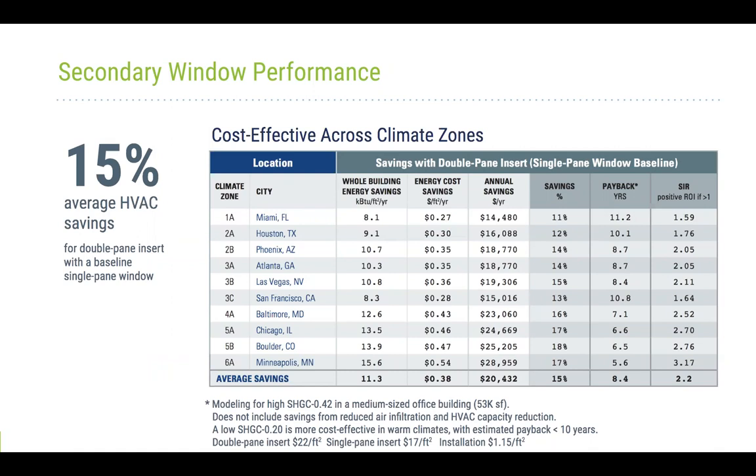We can see that this analysis is based on the first cost of the system, meaning like you're buying a new one and putting it in. It's not an incremental cost of anything, but the payback is still very favorable. Payback is under 10 years, and savings is approximately 15%. And this estimate does not even include any additional HVAC capacity reduction, as I mentioned. It's only energy savings, and the air tightness or air infiltration improvement is not included in this analysis. Still giving a very good economic. Next slide, please.